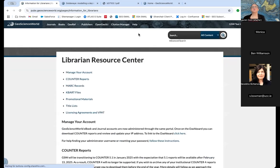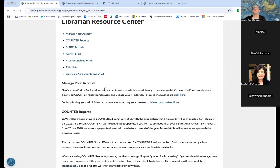I'll go a little bit to our Librarian Resource Center. Our Librarian Resource Center is where you can really manage your accounts a little bit. Again, you can pull COUNTER reports from here. We are on COUNTER 5 right now. We'll be on COUNTER 5.1 shortly. We still have COUNTER 4 for a short while yet. They're going to sunset that availability. So if you feel the need to pull down COUNTER 4 reports, that would be a good thing to do sooner rather than later.